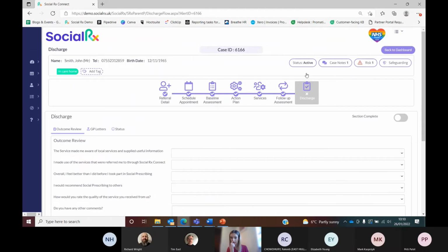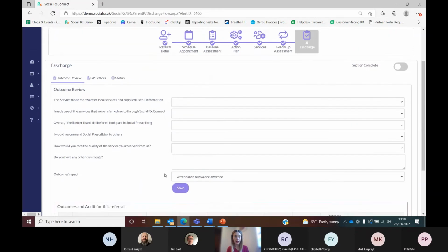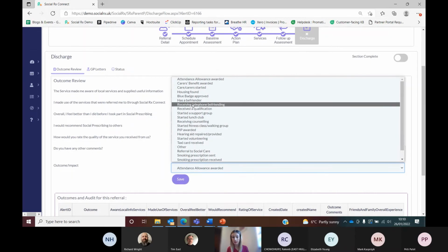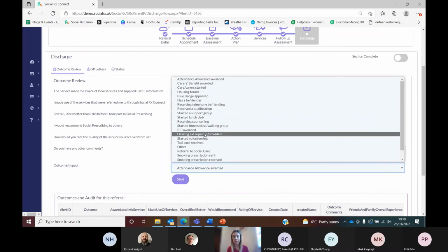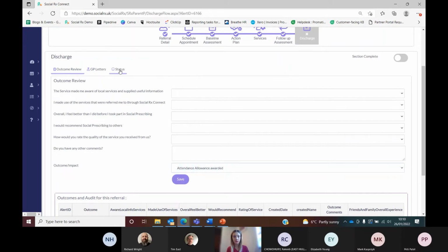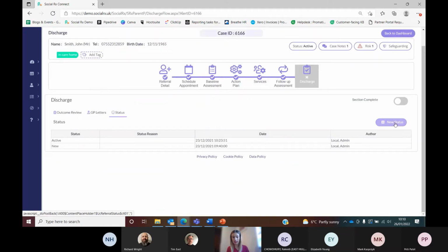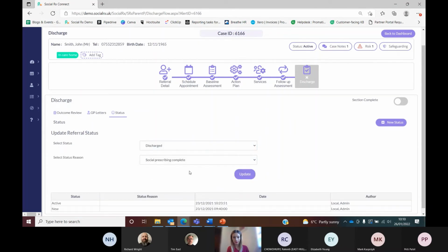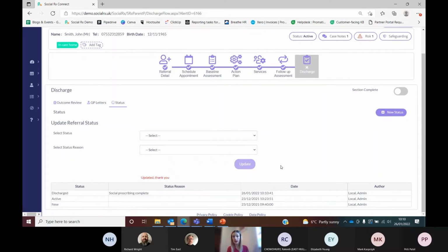So the last section in here, we've got the discharge. So you can fill in an outcome review here with the patient. You can record specific outcomes that may be PIP awarded, hearing aid replaced, started volunteering. That again is a configurable list, so whatever the programme managers wanted to record for social prescribing, they can do that there. And then once you change the status to discharged and select a reason, that sends a final note into the GP system to let them know that the social prescribing is complete.